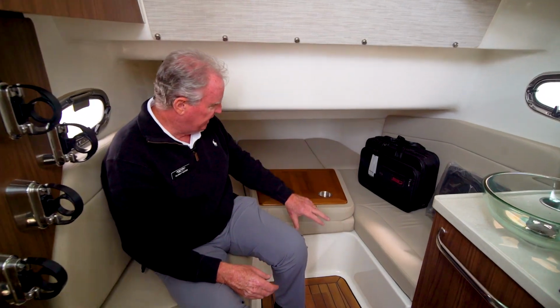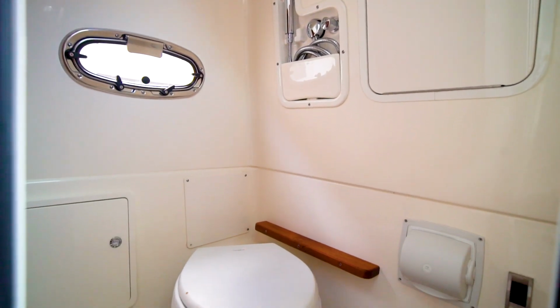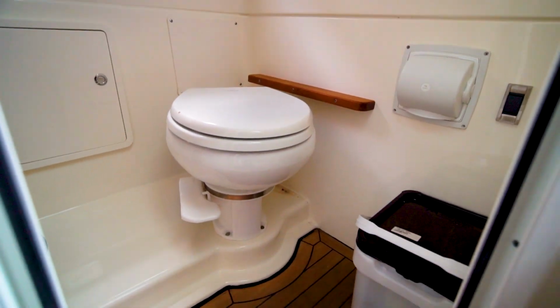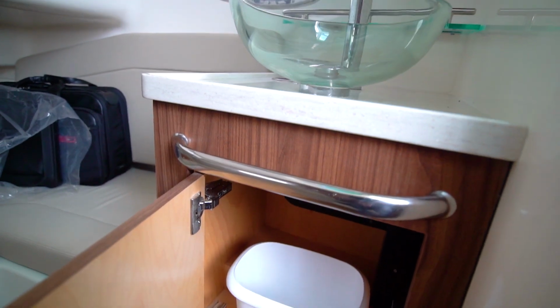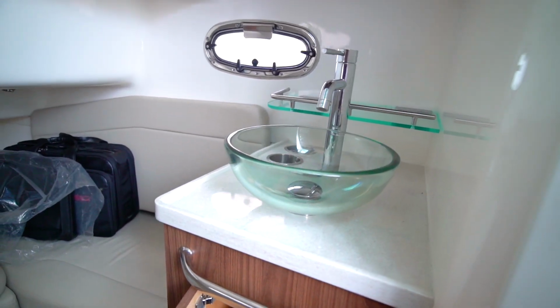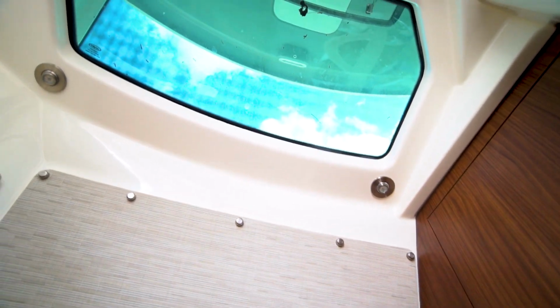This table folds down, this becomes a bunk. You have a full walk-in head here, full stand-up head, which is really nice. Dedicated trash can, great teak floor, steps coming down, nice bowl. Just really well done down here. You have screens for the windows and you can open them up and get fresh air. So also enhancing a natural light down below to make it comfortable down here.